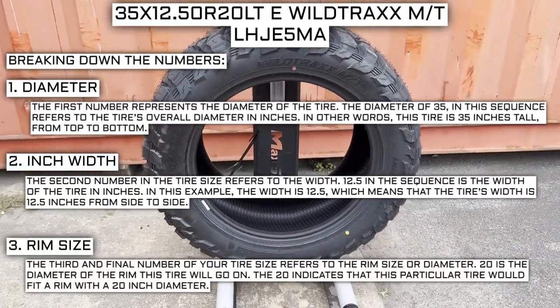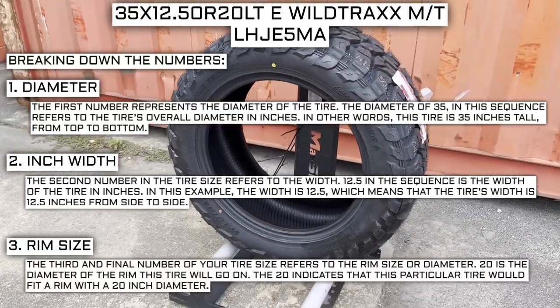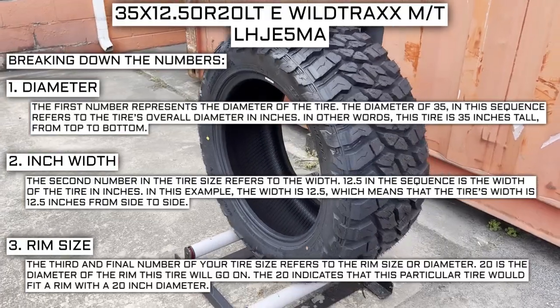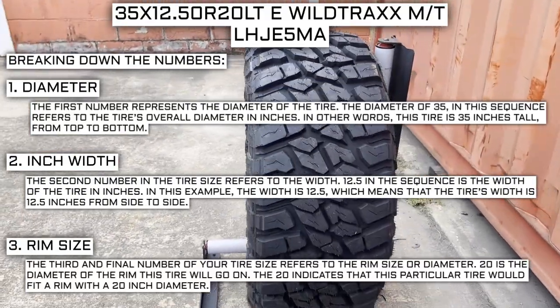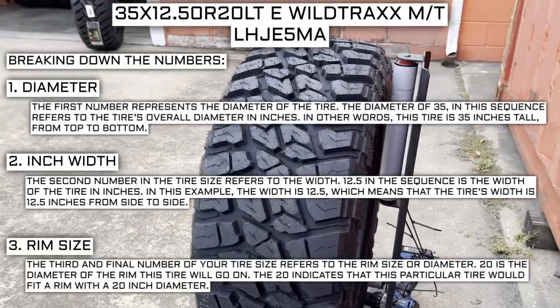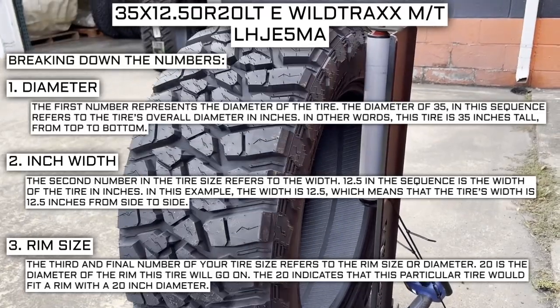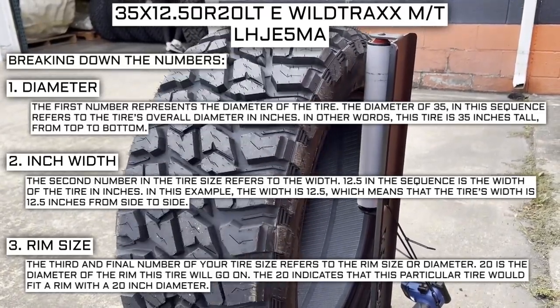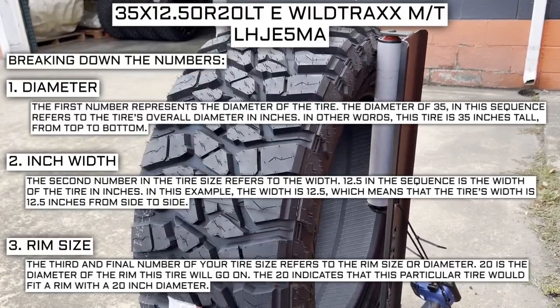The third and final number of your tire size refers to the rim size or diameter. 20 is the diameter of the rim this tire will go on. The rim size of 20 in this scenario indicates that this particular tire would fit a rim with a 20-inch diameter. Keep in mind this number is not negotiable. Unlike the first two numbers, you can't upsize and downsize this part. The only time this number will be different is if you are actually changing the size of your rim.